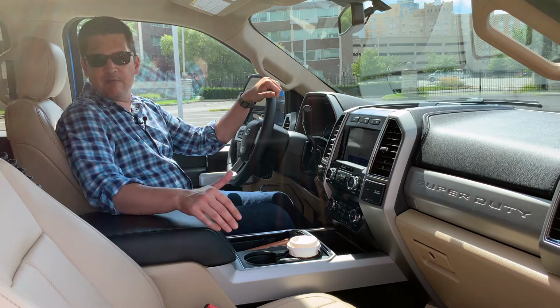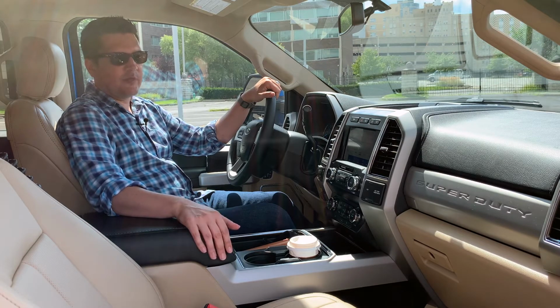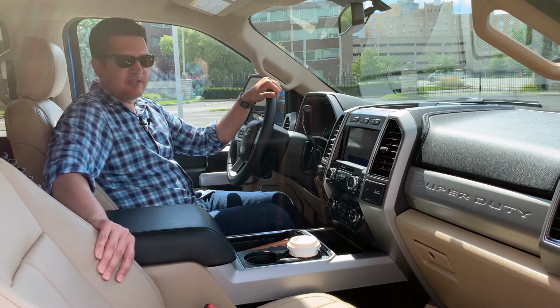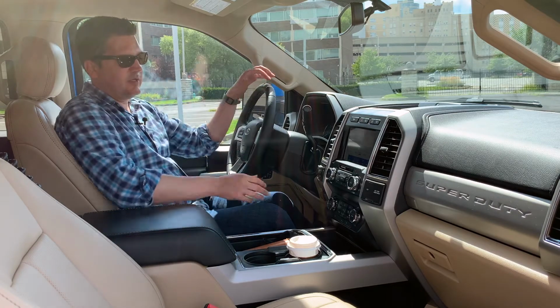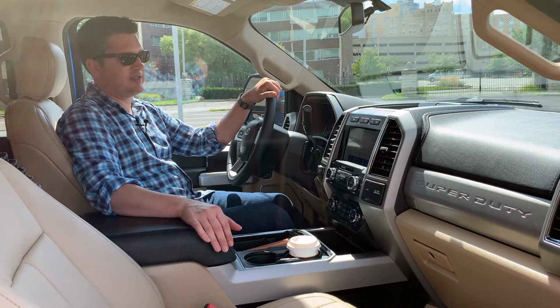This has the crew cab. 3 people can ride in the back, no problem. Stretch your legs out, and it's almost like being in a little limousine back there. It's very comfortable. Up front, heated and ventilated seats. Got a heated leather-wrapped steering wheel. Dual zone automatic climate control. Has the B&O audio system that sounds fantastic.